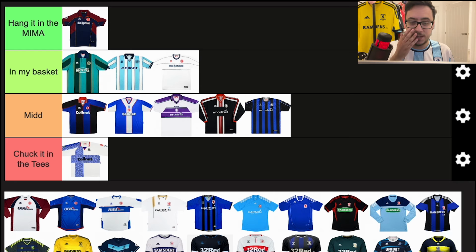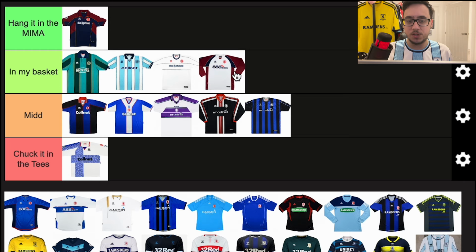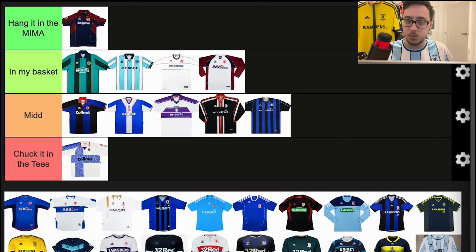04/05, now we are starting to pick up our Boro away shirt game here. And this is another pretty nice shirt. I'm going to put this one in my basket as well. I love the fact that the majority of the torso is white. Again, works really well with the 88.com. The maroon sleeves and the blue is okay. It works well enough. It's a smart shirt, but it's not one that blows my absolute socks off. But again, it reminds me of fantastic times when Boro were really starting to pick up. So again, it's a nice shirt without being absolutely unbelievable.